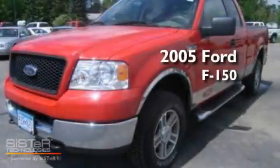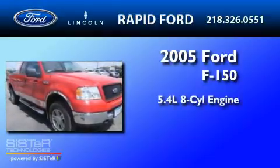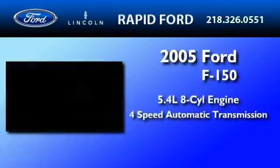This is a 2005 Ford F-150. It has a 5.4-liter, 8-cylinder engine and a 4-speed automatic transmission.